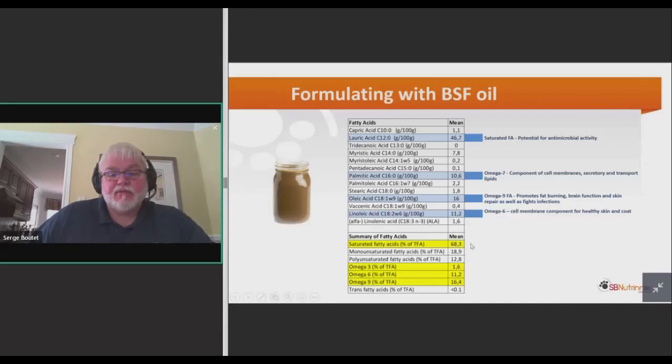We know the saturated fatty acid level is 68% in this oil, with about 1.6% omega-3s, 11.2% omega-6, and 16% omega-9. So let's now look at the lauric acid. Lauric acid is a saturated fat, which has a great potential for antimicrobial activity. So a big high level of it gives a good advantage for antimicrobial use and protection when included in the feed. Palmitic acid.